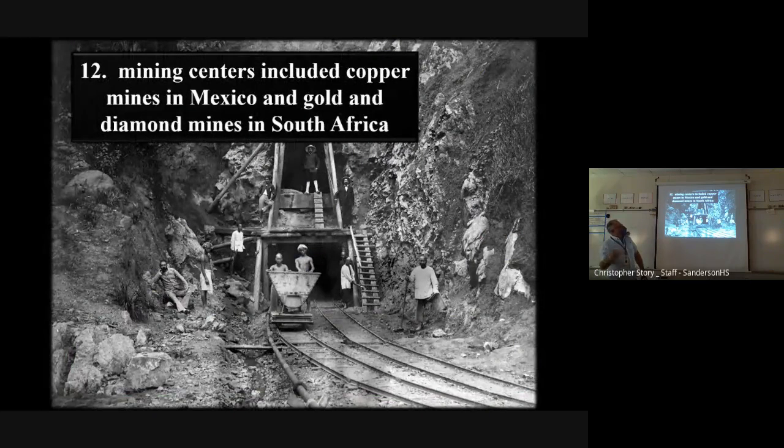Mining centers included copper mines in Mexico, gold and diamond mines in South Africa.